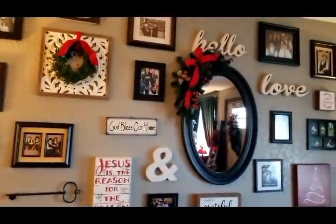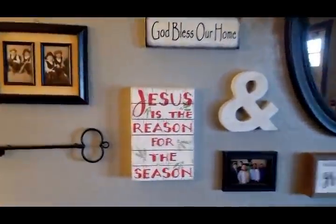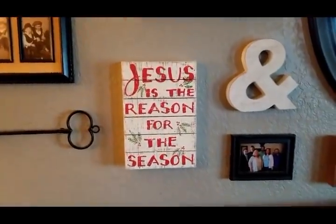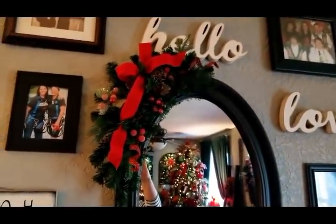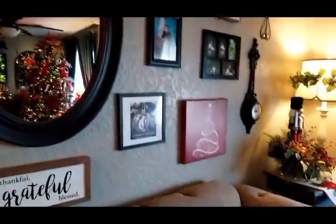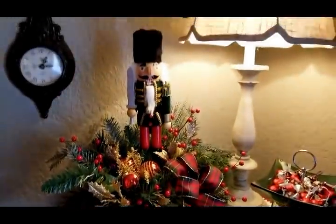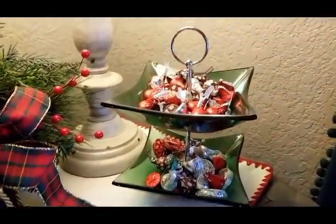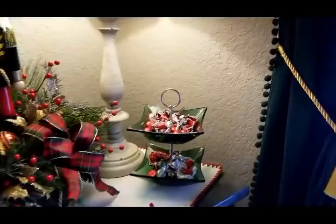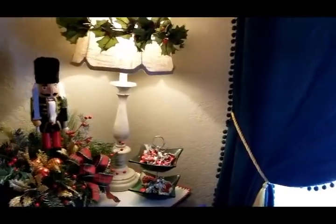And then I changed a couple things on my wall. I just added my little wreath, my Jesus is the reason for the season sign, and I added a little swag up there and a little Christmas tree picture over here. And then I have my other little nutcracker arrangement that I made, and my candies in my candy dish. I found that at Dollar General. It's actually real glass, so I thought it was pretty. It had that kind of old vintage look to it.